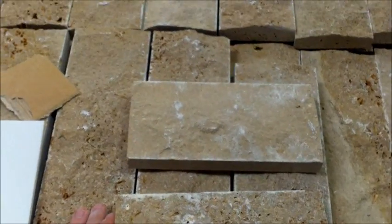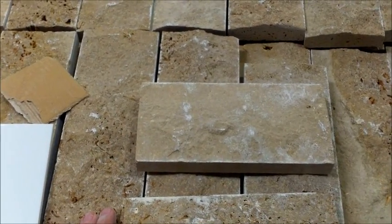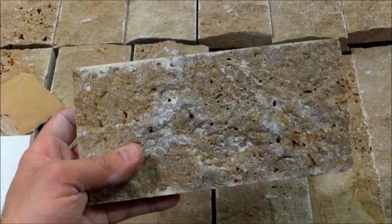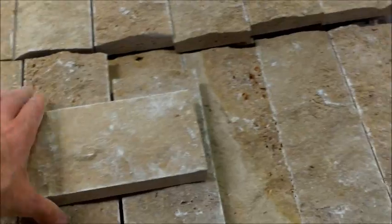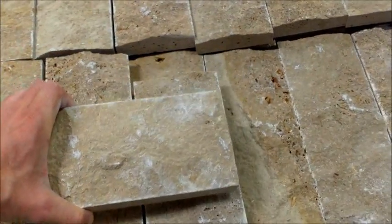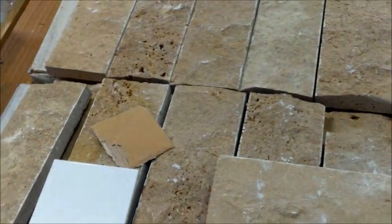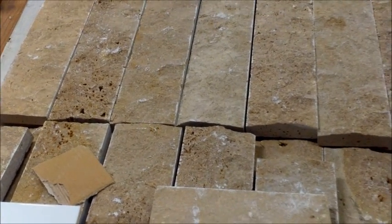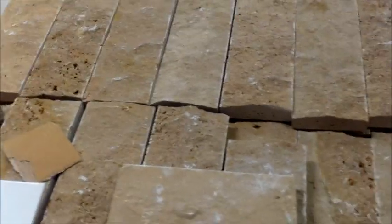So that's what I said, these importers will import a container of travertine, and a certain percentage will be this, and you have to really go and spend the time to get something that looks like this in order to have a beautiful finished product. So we do all that for you at Texas Best Flooring Company, and that's why our finished product looks great.